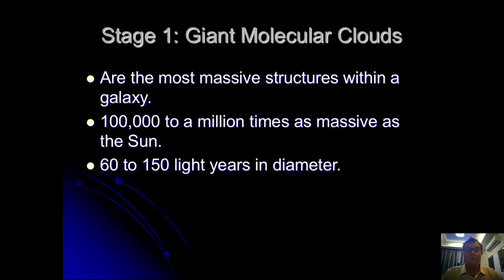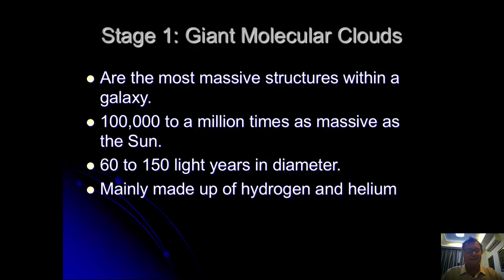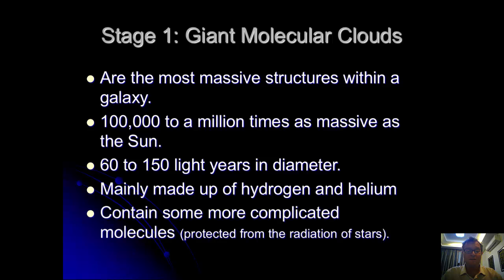To be that massive, they have to be pretty big, and obviously this is potentially from 60 to 150 light years in diameter, which shows why they're the most massive structures in the galaxy. And they tend to be mainly made up of hydrogen and helium, although there are some more complicated molecules to be found. And that's because the increased density protects them from radiation of the stars, so some basic more complicated molecules can be produced. But generally these are known as giant molecular clouds.